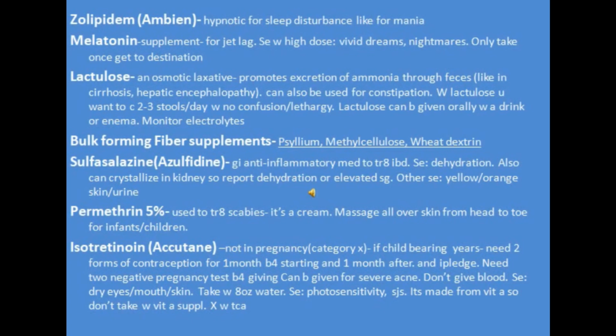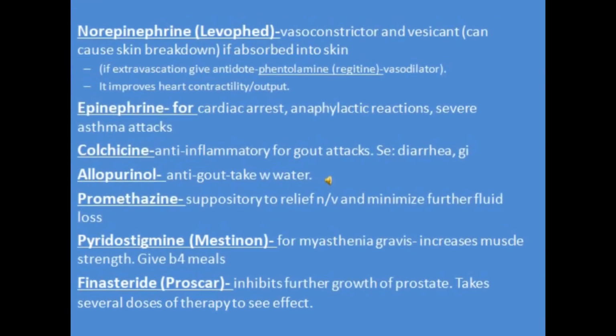You also need 2 negative pregnancy tests before giving. Besides the pregnancy side effects, because it's a category X pregnancy drug, side effects are dry eyes, dry mouth, dry skin. Other severe side effects are photosensitivity and Stevens-Johnson syndrome. Also, just a side point, it's made with vitamin A, so don't take it with any vitamin A supplements. And don't take it with TCAs, tricyclic antidepressants.